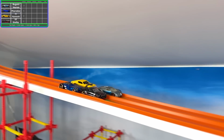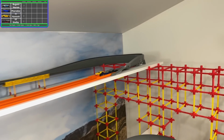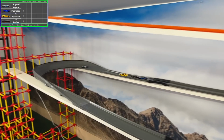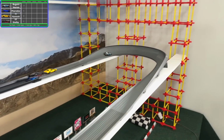Into heat number 2. Now it's the Paradox trying to stay undefeated. They are starting in the back, but they're pushing the Shelby forward, trying to gain any sort of momentum they can get right from the start. But right now they are actually in 4th, as the Bugatti is now the one in the lead, followed closely by the other 3.